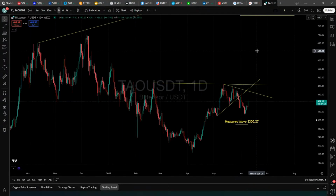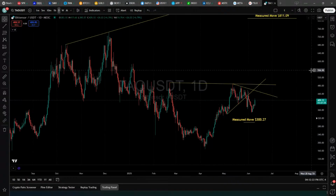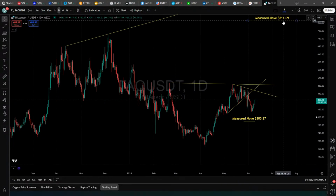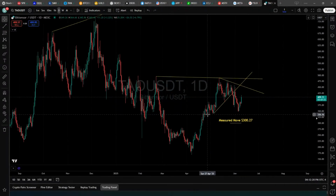Now into another altcoin, TAO, Bittensor. You can see here there's a number of trend lines on the chart, and I want to highlight those to you. So the first one, the larger time frame one, is the one I'm really focused on for the mid to long term. That's an inverse head and shoulders pattern with a targeted measured move up here at $811.09. But in the near term, and notice how these patterns are much different.